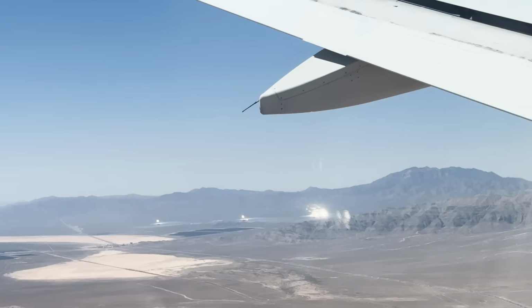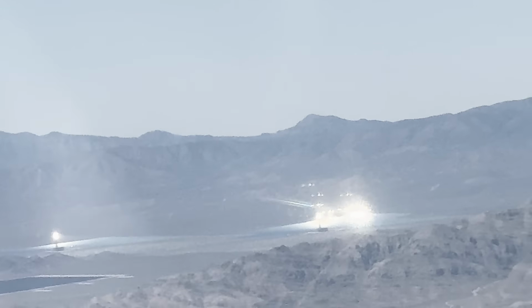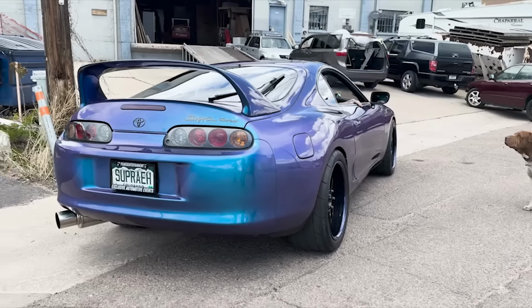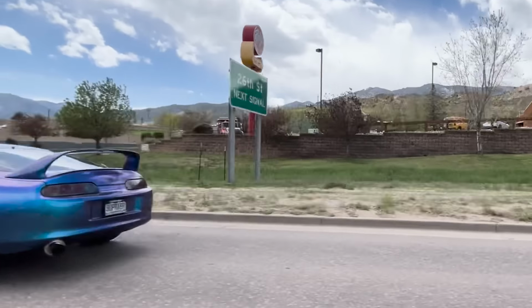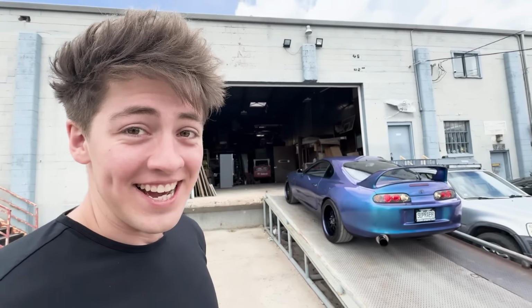So I started my journey back, saw some aliens, seriously, what are these? And got ready to go see our car for the 90s. Is that a Supra? Oh my God! I know you want to say it. You can say it. Is that a Supra?